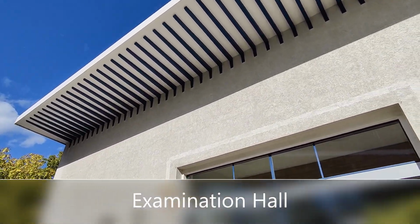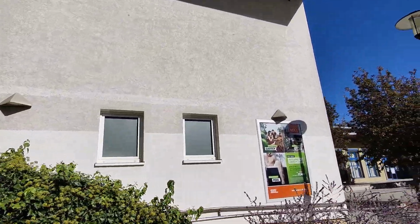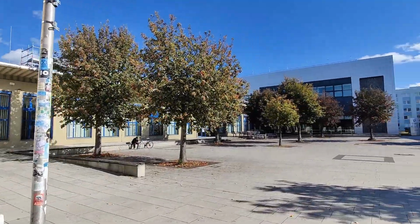The examination hall. Magdeburg University, and there are lots of bachelor and master courses available in this university. Yeah, and Magdeburg University has one of the biggest campuses in Germany also. So there are some mensa halls and food centers and library buildings and all, so I will show you.